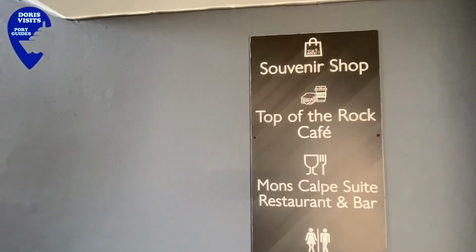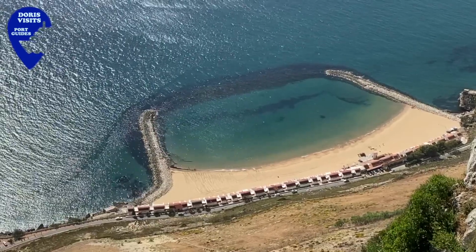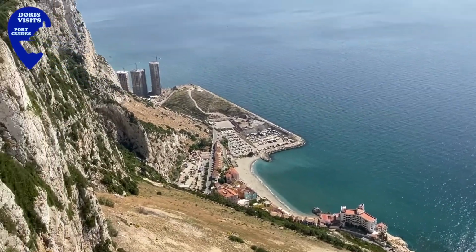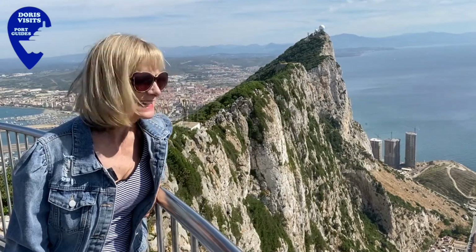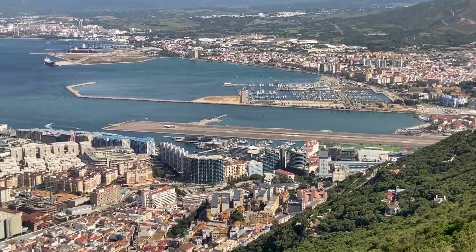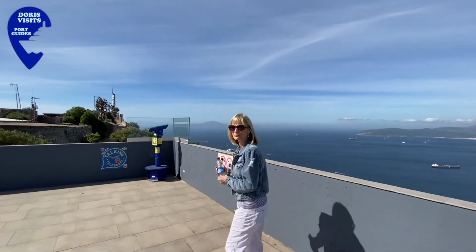More stairs and more to the cafe. At the top of the steps there's a viewing platform with great views. Down there you can see Catalan Bay, this is the Spanish side. Behind me you can see Spain, and down in the harbour is the Spirit of Discovery, the Saga ship. If you walk the other way, you can see right across to Morocco and the Rif Mountains.